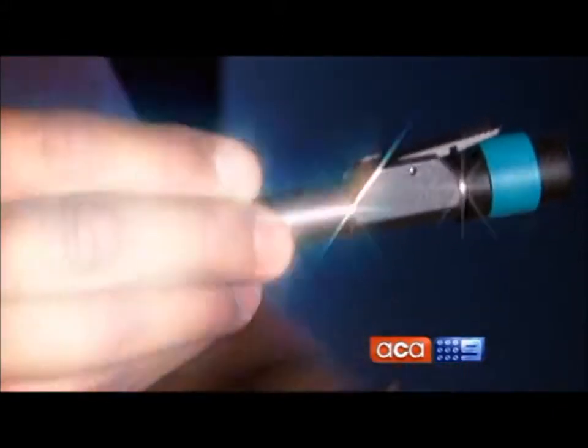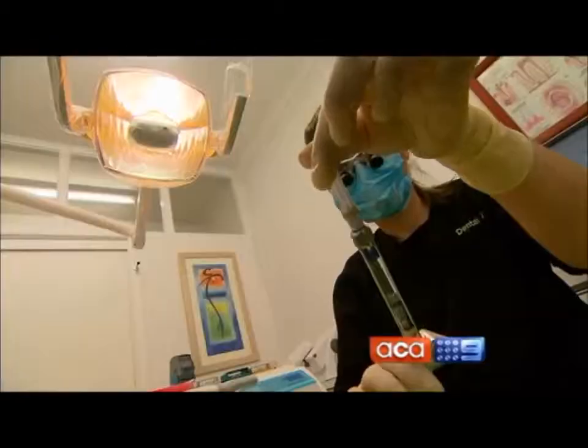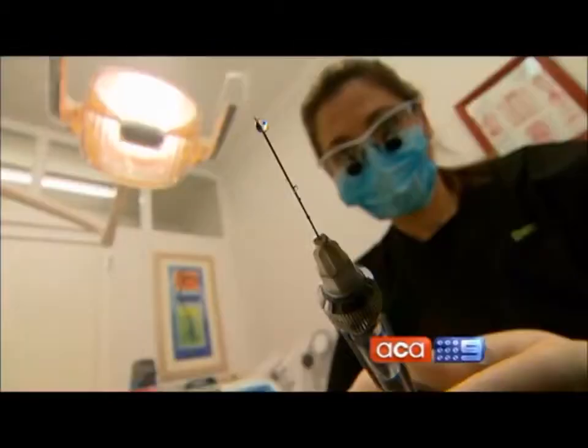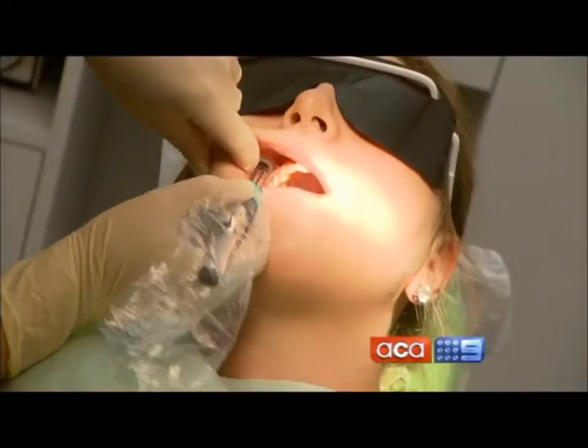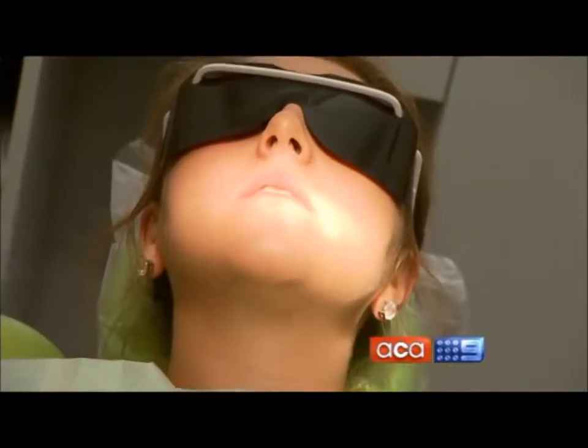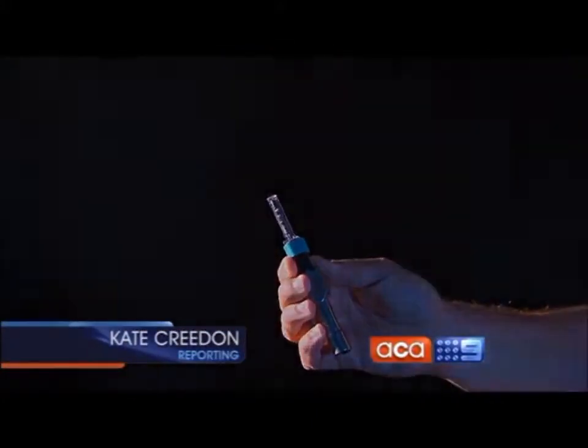Now, for the hundreds of thousands of Australians who suffer from needle phobias, a trip to the dentist can be torture. Well, there's a new product which is promising to make the experience as pain-free as possible. This product is fast, effective and painless. Anything that encourages people to go to the dentist has got to be a good thing. A needle phobic's nightmare. That dreaded dental checkup. Not anymore. A new product promises to take the sting out of a visit to the dentist.